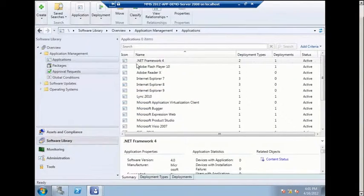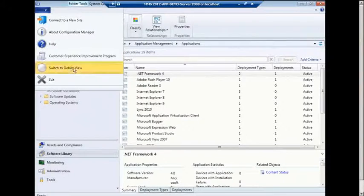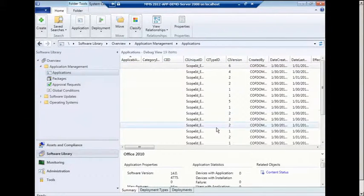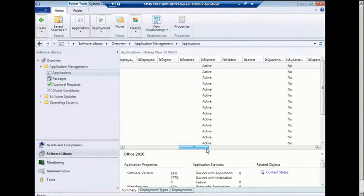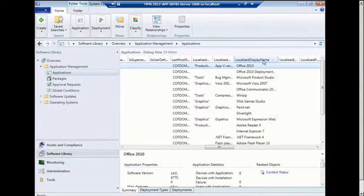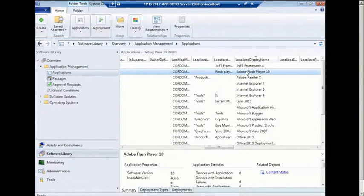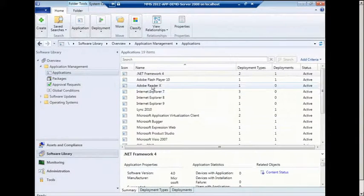One other little thing that he showed me was you can go in here. Let's show the debug view. Yeah, and switch to debug view. And now I've got all of those properties for all those objects here. Let me scroll over, see if I can find the actual. Here, let me sort by. That is pretty cool. I think the display name is pretty geeky, though, but I like that a lot. Yep, .NET, Adobe 10. And if I want to switch back, I can go to packages and just switch back to normal view. So this is a first start.